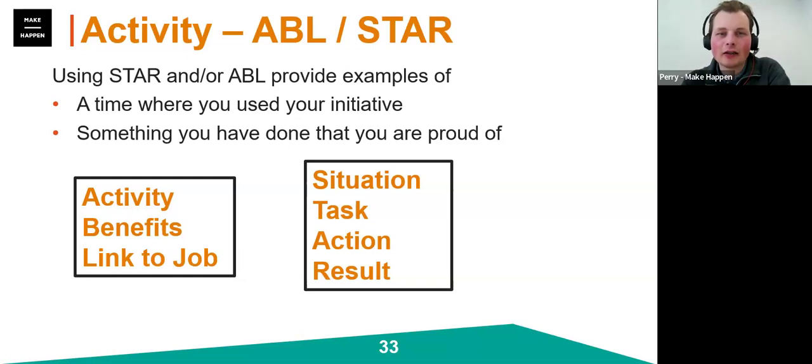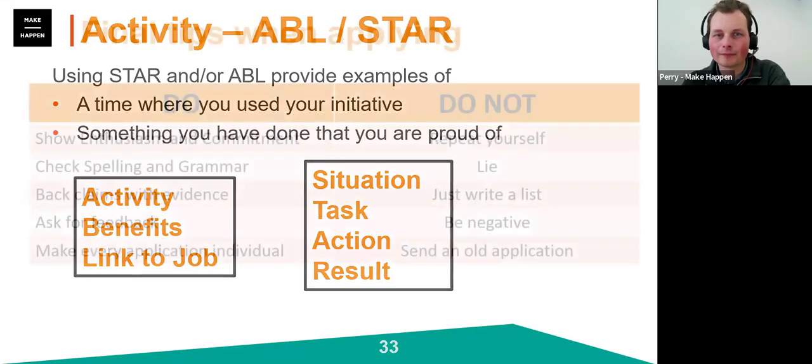So you can use this in a lot of different areas as well. You can use it for a time in which you used your initiative or something that you're proud of. Any of the skills that we saw on the job adverts earlier, you can use either of these techniques to try and dig deeper into what actually happened within the experiences that you've had.